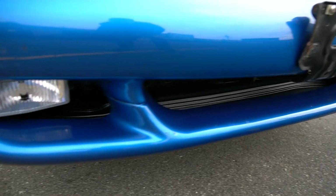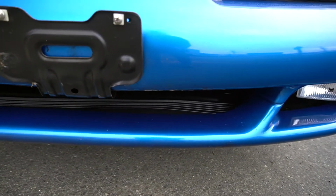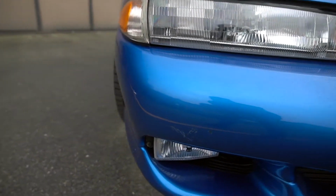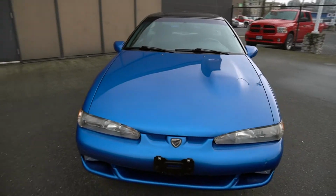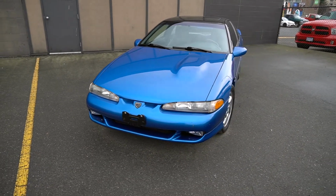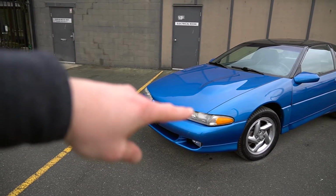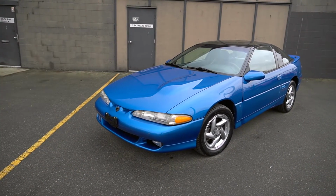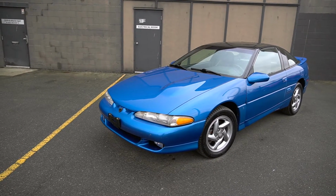Some little chafes and marks down there on the lower valance. That's something to take into account. But again, on this side, little mark there on the corner, but headlights and everything look cool. This is the facelift, so I think in 1990 these things came out. They gave them a facelift, I believe, in 92. So they started this generation car with a pop-up headlight. These have the headlights integrated with the turn signals into the front end before they went to the second generation, which I think was 94.